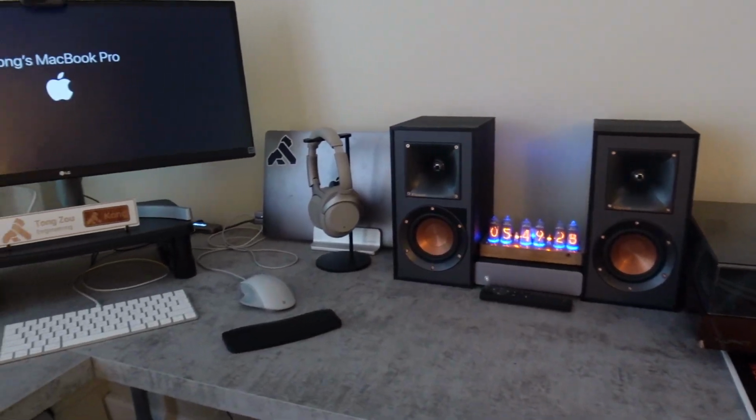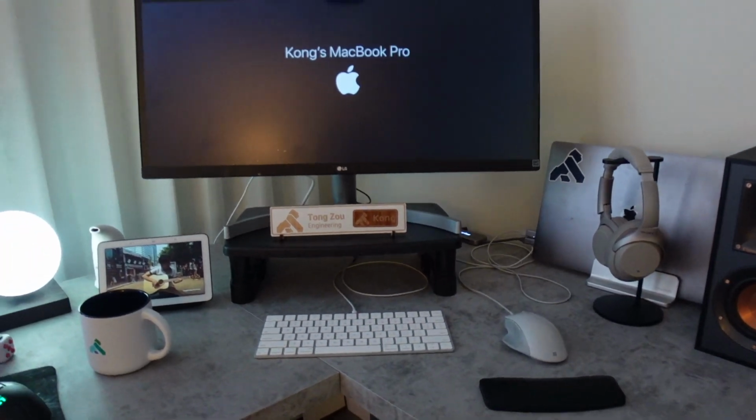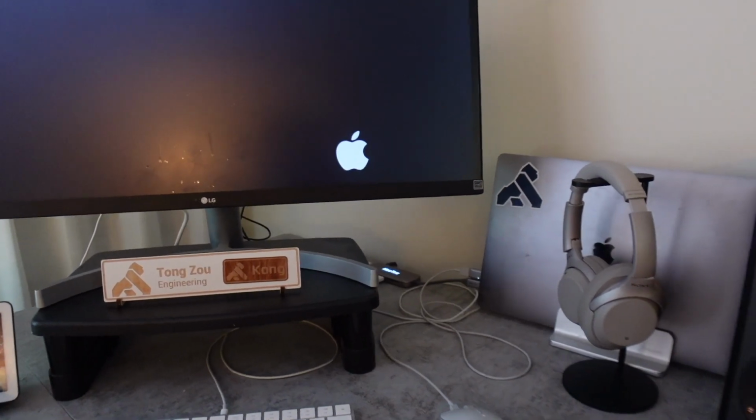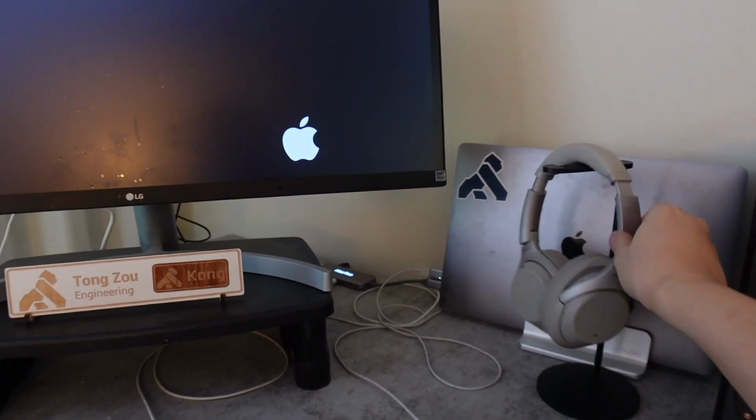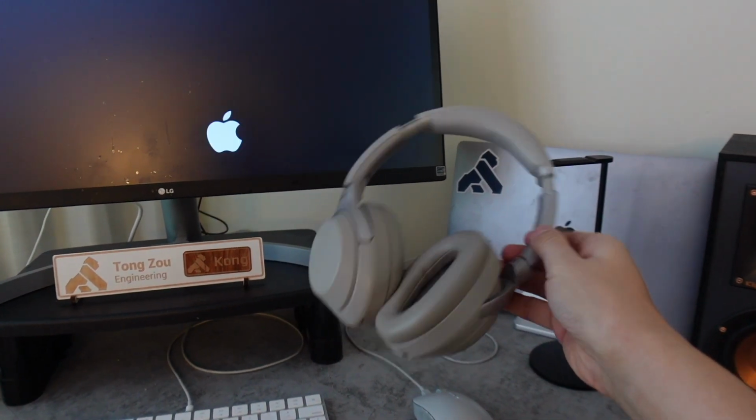I have a pretty nice big corner desk here. And this is my work section of my desk. So I have my company MacBook right there. It's the laptop that my company gave me. And then I have, this is my Sony WH-1000XM3 over-ear headphones.